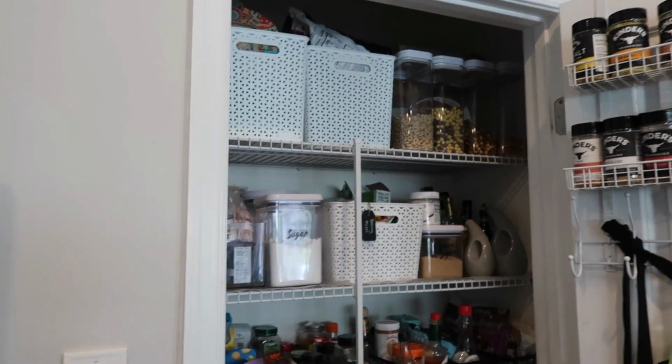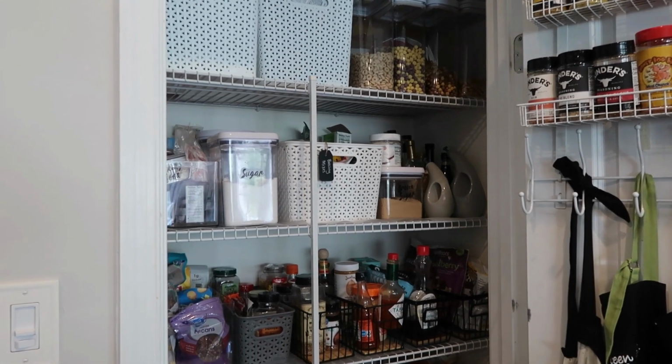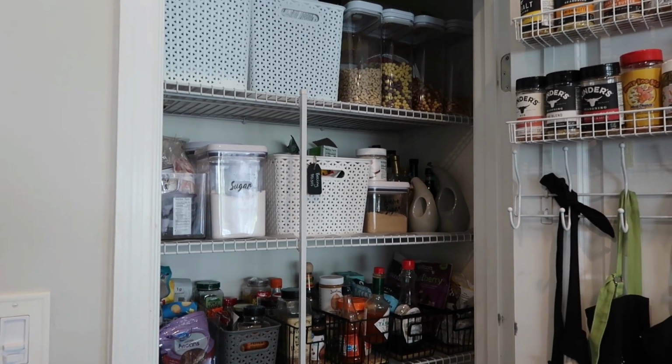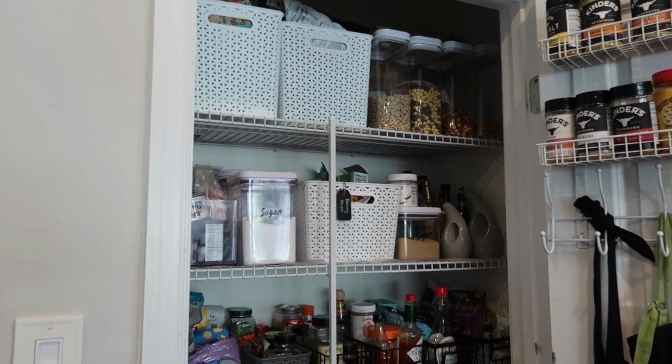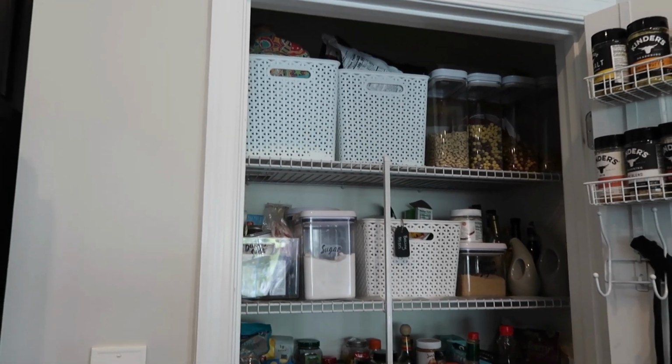Okay, quick little pantry tour. Like I said, it's not perfectly aesthetic, but it's functional as a family of 6. We also keep a giant rack in our garage with extras and pasta, sauces, drinks, all types of things out there because this pantry is fairly small, but I try and keep our everyday essentials in here.